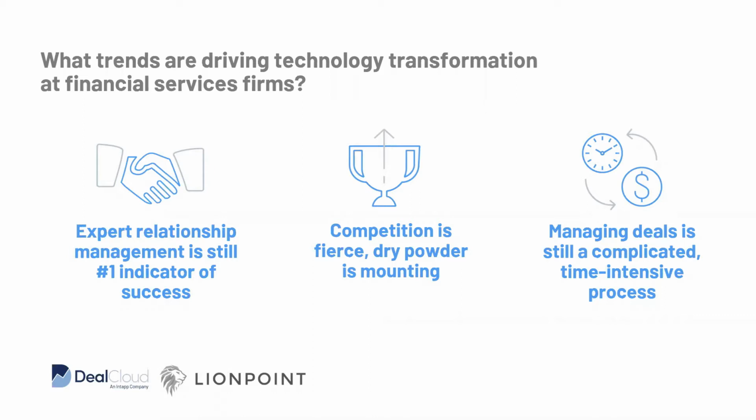The second thing that we observe is competition and the dry powder which is mounting. Too much dry powder on the sidelines is not news anymore. It's a trend that has persisted for a while, but what it translates into is more competition to get the right deals that meet your and your LP's strategic parameters.